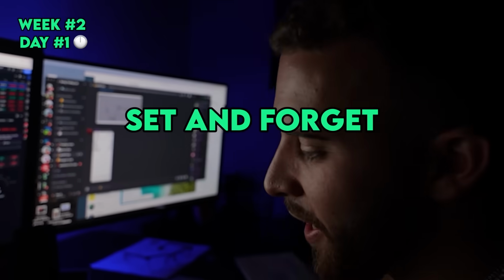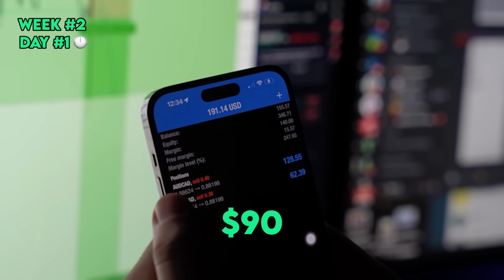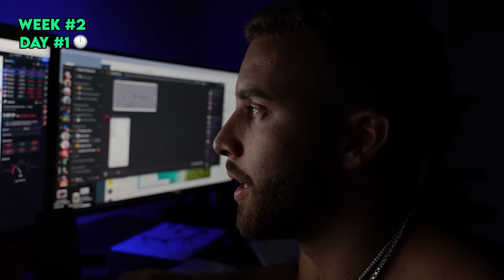Again, set and forget for the win once again. So we're up about $90 on this trade right now. I'm gonna definitely keep on holding this trade, but I'm gonna keep in mind that we could have a pullback, probably during London session. So let's say we have a pullback, something like this. Then we head to the downside once again.